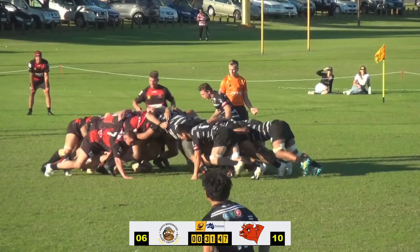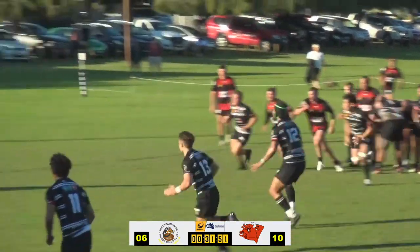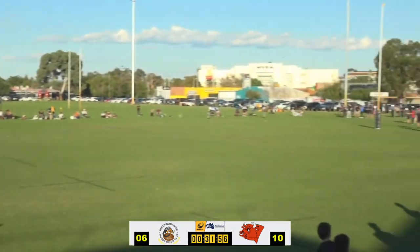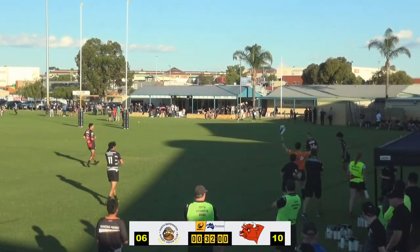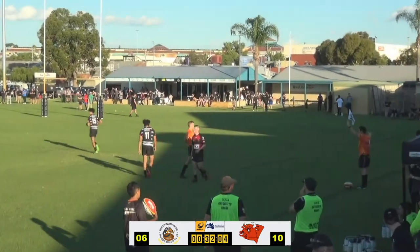Weir will feed, and that scrum holds firm for now. To Simpkin. Up and under kick, bounces inside, one bounce over the line. Kalamunda are able to get up onto the line there and put themselves in a fantastic position.